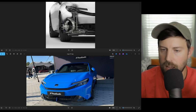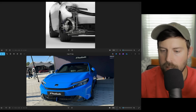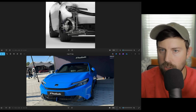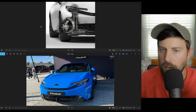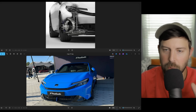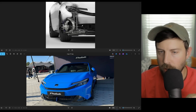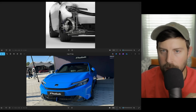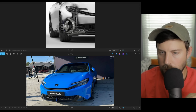I want to take a look at the Prelude that was at the Goodwood Festival of Speed in the UK a couple weeks back. And compared to this, which is probably our first production image, and I know it's digital and see-through, there might be some clues here. Obviously, this is the Type R front suspension, essentially, and brakes with the Brembos. That's freaking awesome.